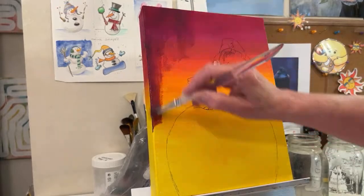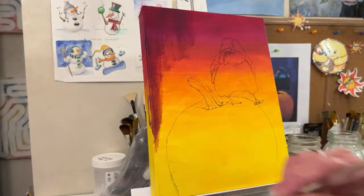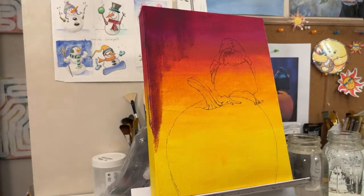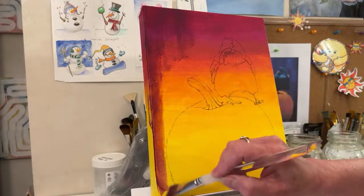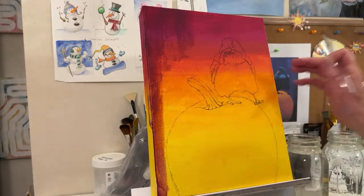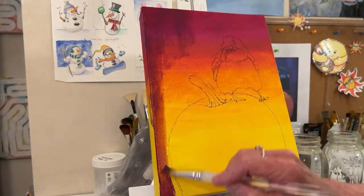Let's just do it. I always second guess myself every step of the way. And then eventually I'm gonna put like a black, I don't know, piece of tape or a line or something. So where the purple goes over the yellow, it looks a little browner because they're complements.